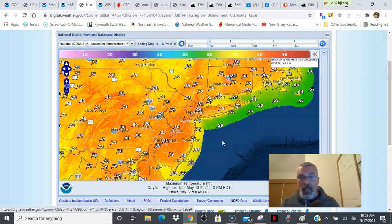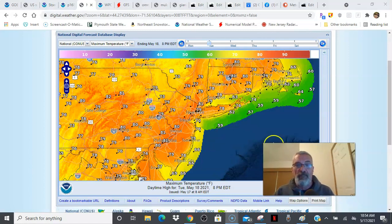This is also a time and a setup where we could wind up finishing higher than what's being forecast by weather models and from the local weather service offices, and we could break these numbers by several degrees. They're going upper 70s and lower 80s. We probably could see temperatures edge closer to the lower 80s than the upper 70s for Tuesday.